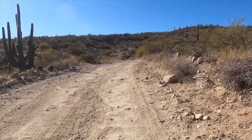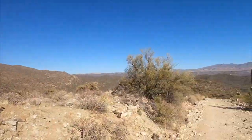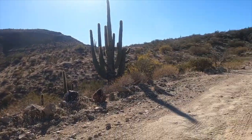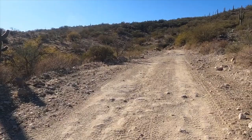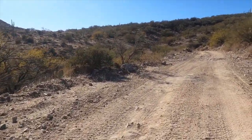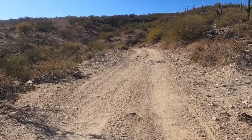All right, slowly approaching mile 9. Whew. Quite the hill we're climbing up here, guys. A little bit of gain. Sorry for the quick spin around. Woo! Yeah. Heart is feeling it now. Coming up on mile 9.